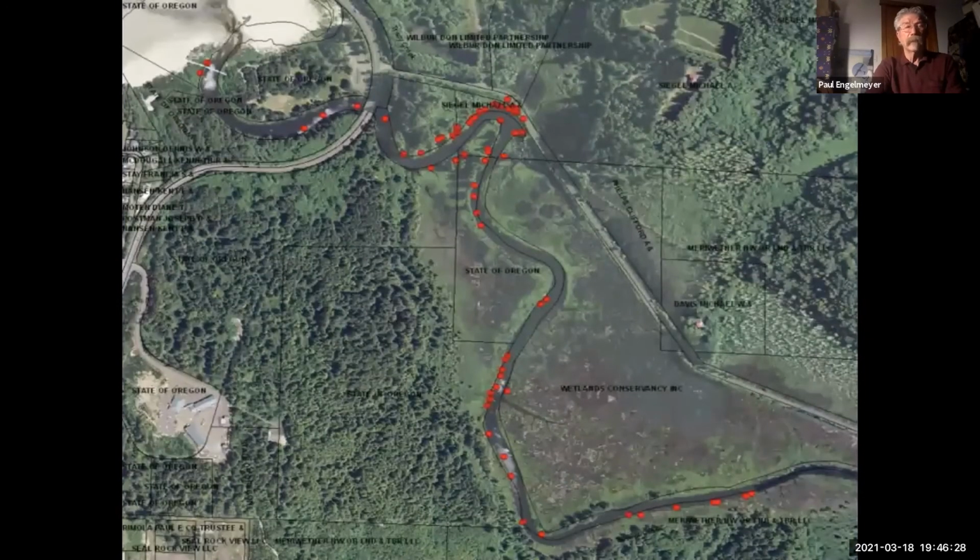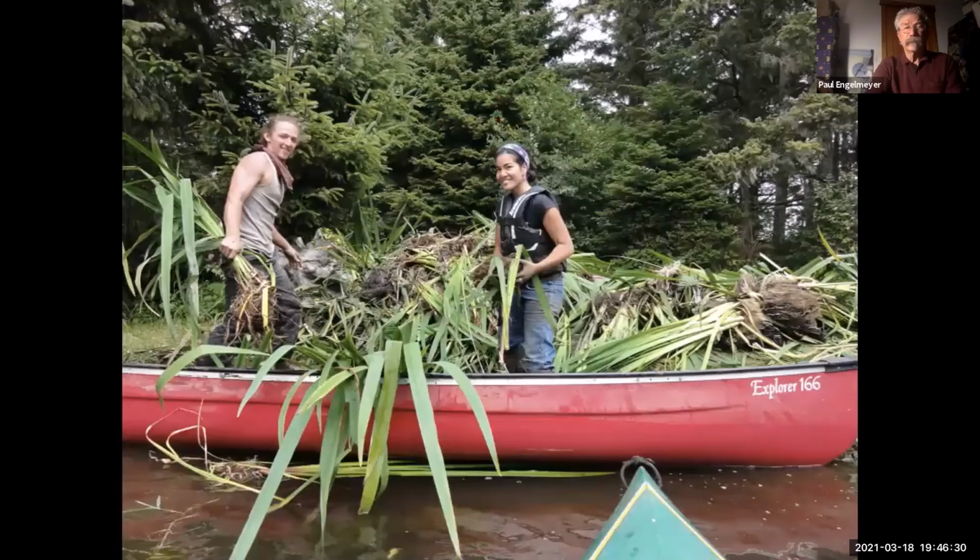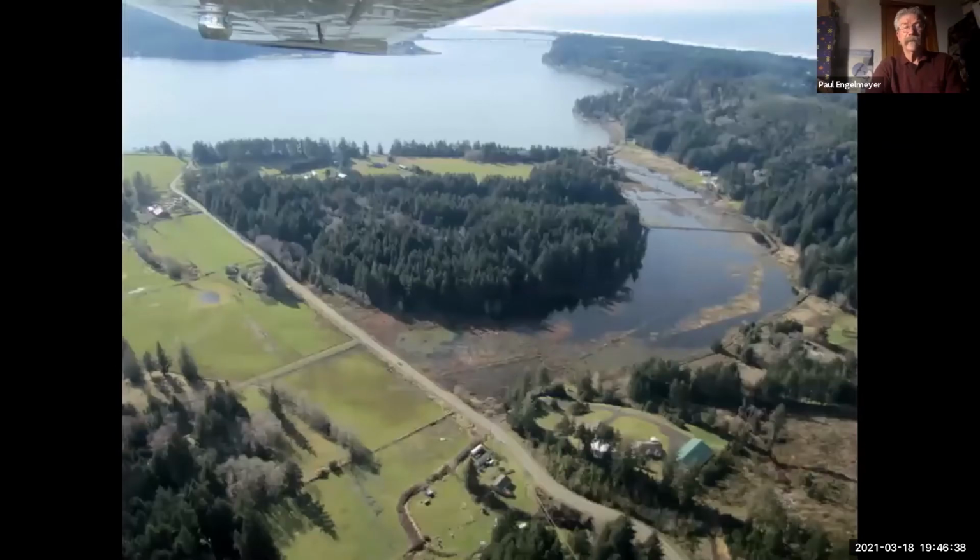These are yellow flag iris. I don't know if you've got projects like this in the Willamette Valley, but this was quite the project. And then another priority area, the Oxbow Alsea Bay, identified in the estuary plan in '82, but right time, right place. We helped secure that before it was in a development stage. And now we're developing a restoration project on it.